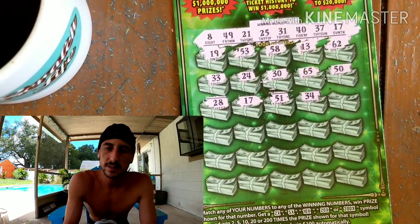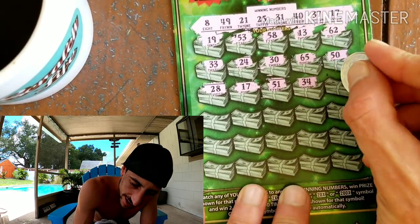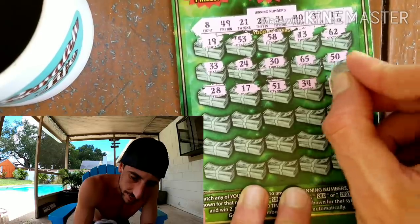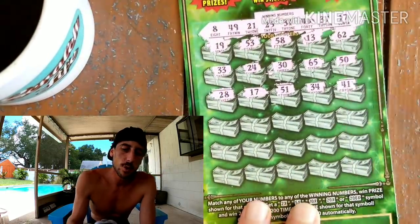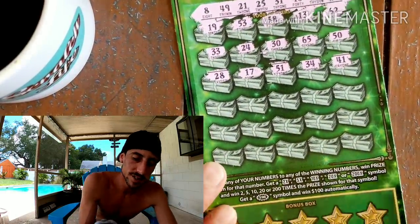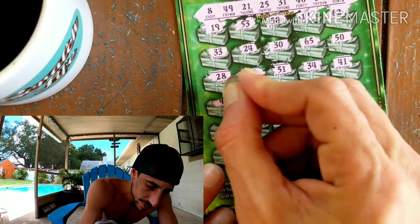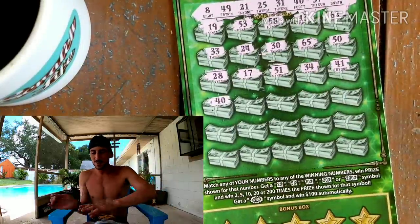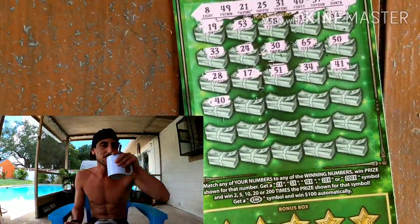Sweet, man, sweet. And plus, ticket 9 has not been doing me that well lately. It's nice to see it deliver. 41, we need flat 40. All right, a single smash so far, single smash on the biggie. Flat 40, we got another smash, sweet.